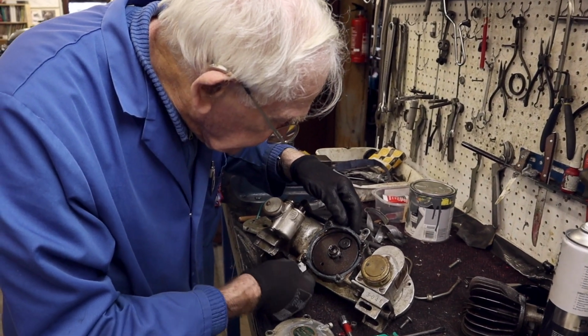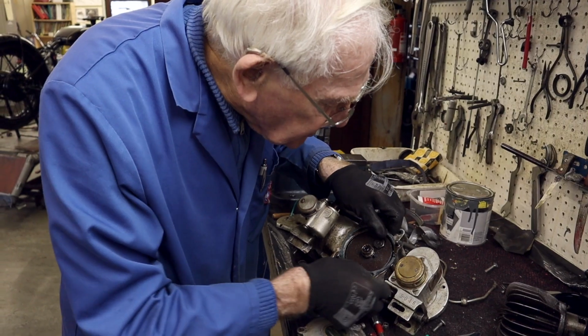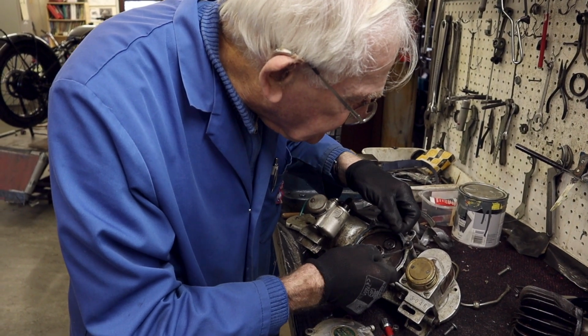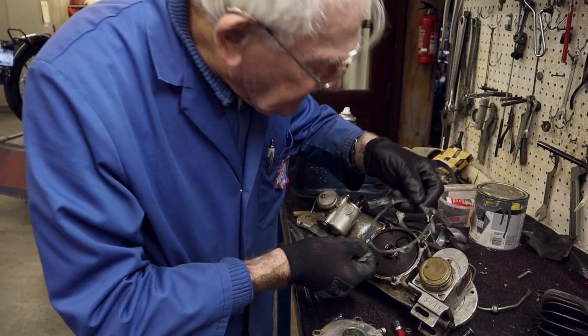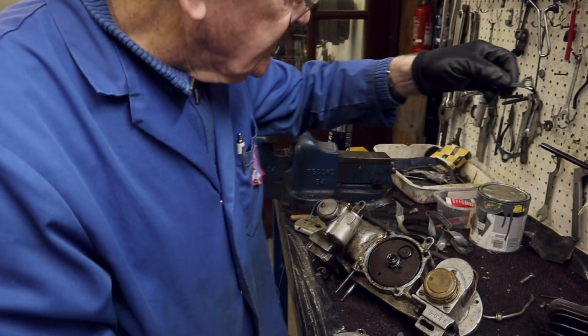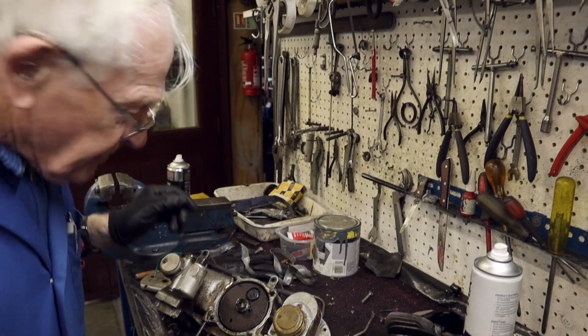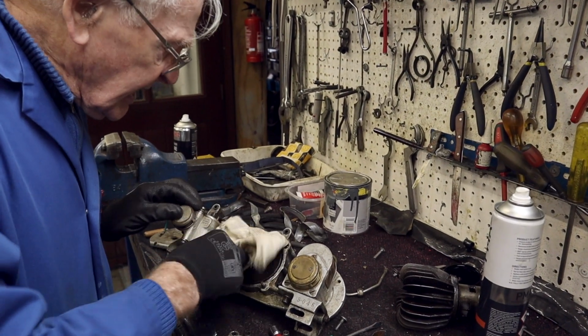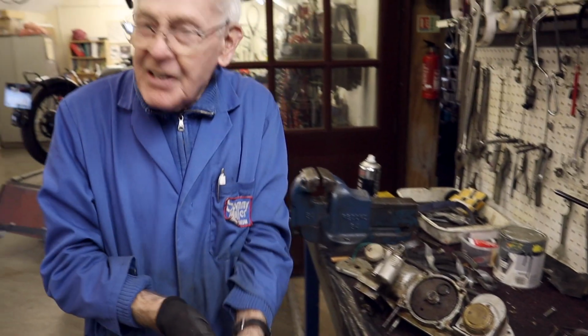And check everything out. Let's hope we don't have to put a new big end in it, because if we do, that'll be a very expensive job. That's a gasket set, so I'll keep that for reference. And there you go, another day in paradise.